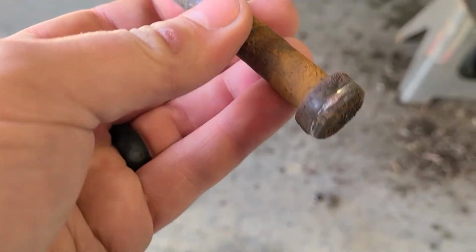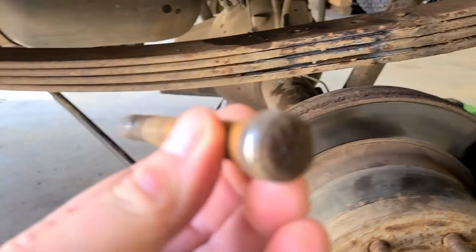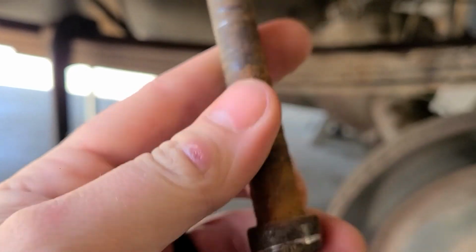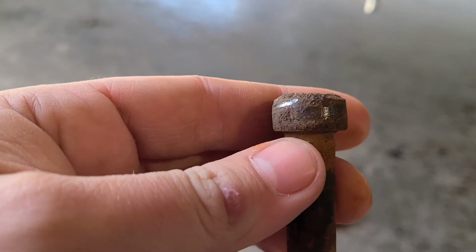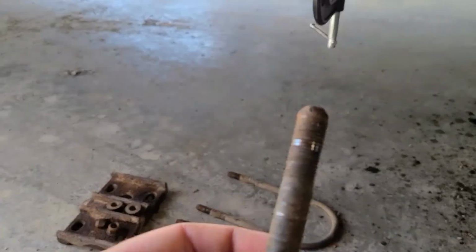Gentlemen, there you have it. These guys here, they were up through the leaf spring like this. They are round, I suppose on purpose, but I have no idea why. But they're too hardened for my vice grips to get a good bite. You saw me fighting that for a while.